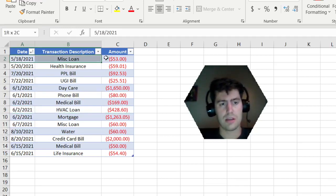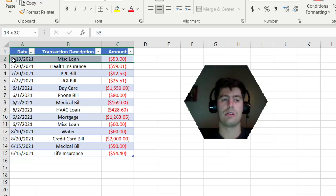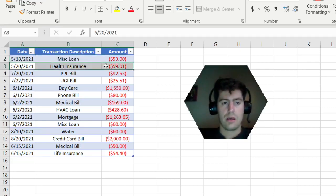This miscellaneous loan, not super important what the details are, but it's 0% interest. So I would not have this loan if it wasn't 0% interest. Health insurance, usually you're going to have to pay that with the checking account. So whatever your health insurance is, for this example, is $59.